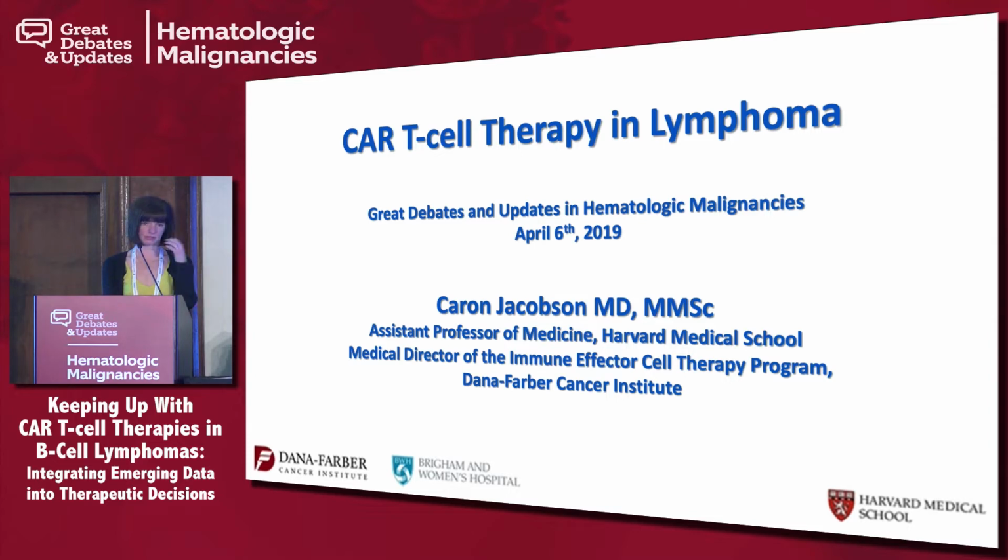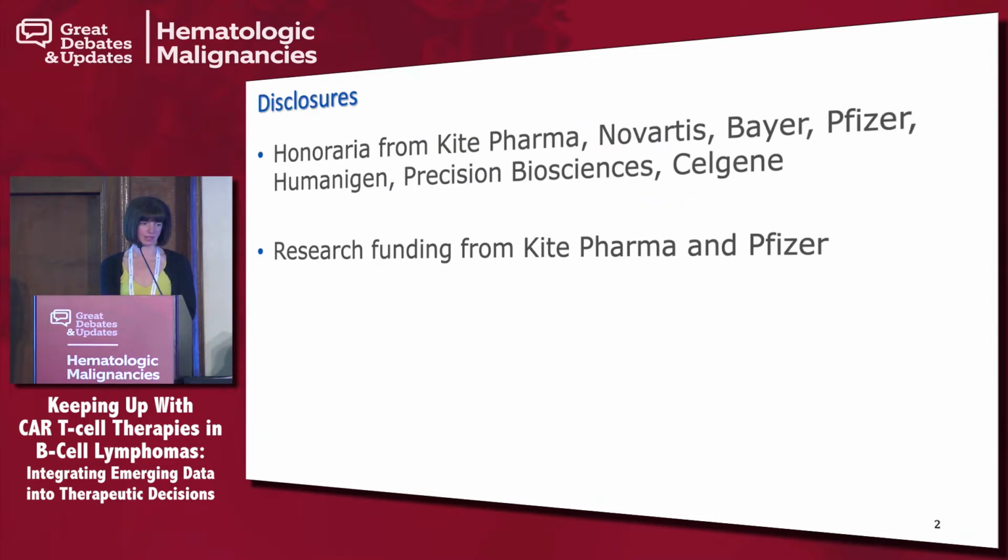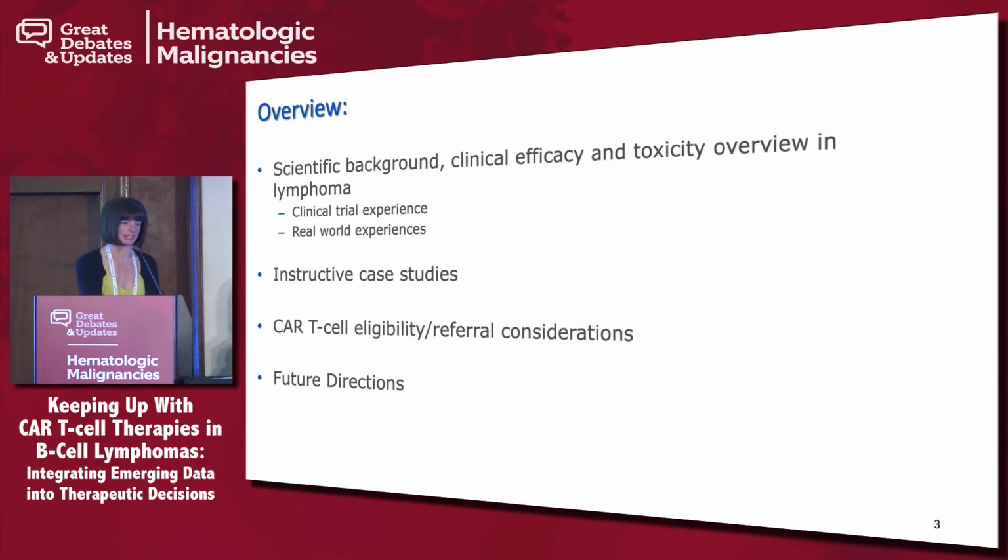So we'll do a quick survey of CAR T-cell therapy and lymphoma. These are my disclosures, and this is the overview of what we'll discuss. We'll talk a little bit about the scientific background, the clinical efficacy and toxicity from the clinical trials, as well as from some of the emerging real-world experiences.